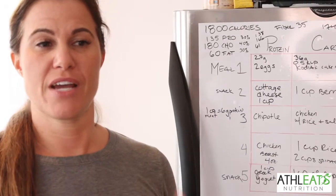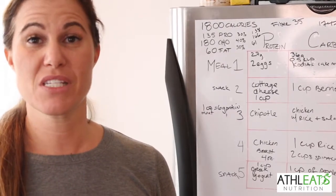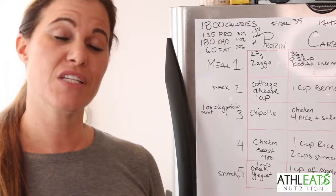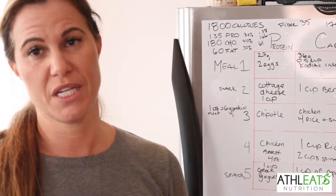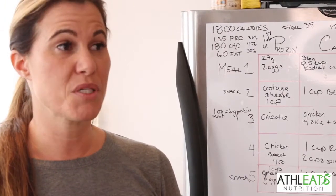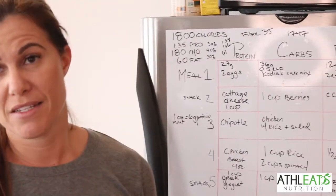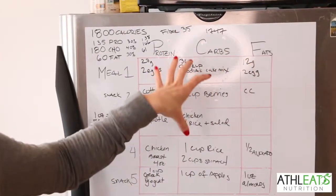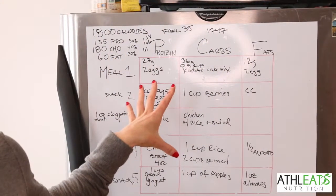When I lay out my meals, I always start with my fats first. The reason is that fat is a macronutrient that oftentimes will also have carbohydrates and protein in it. Some examples of that are going to be nuts or eggs. So when I start with my fats, I can then carry over the macronutrients into the carbohydrate and protein area.